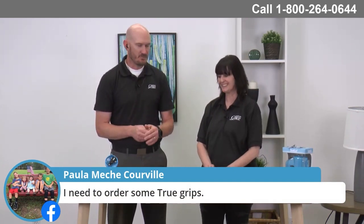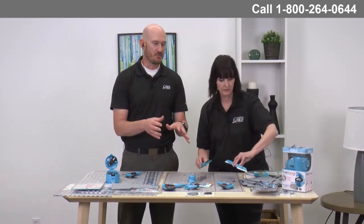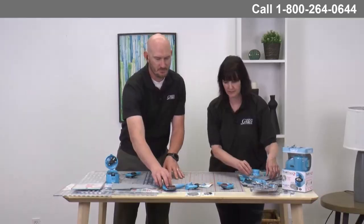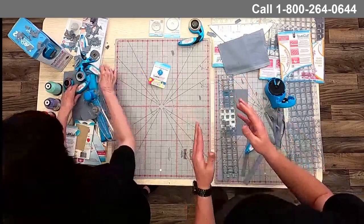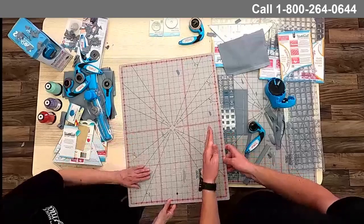Now, self-healing mats. That's what everybody says, self-healing mats. And they truly can last a long time, right? When they cut. Hold it up. But when we cut with a dull blade, we tend to ruin the mat faster.